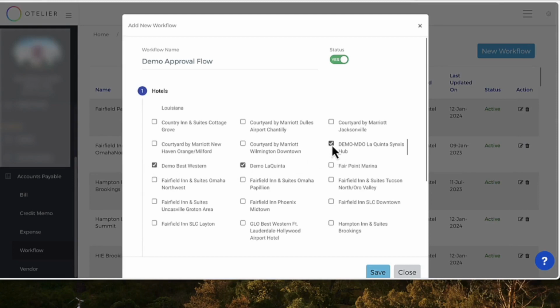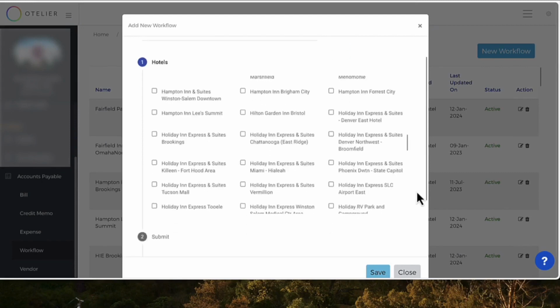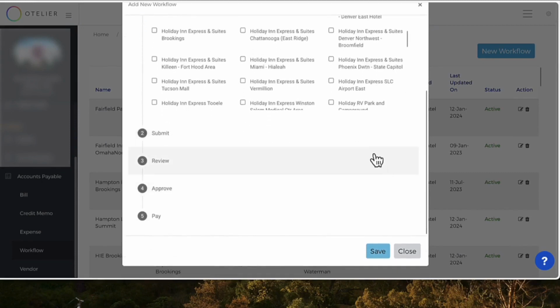These particular workflows can be unique per property, or as you can see, I'm going to apply this particular workflow to all 3 of my demo hotels because they all have a very similar approval process. They have the same approvers in the workflow.